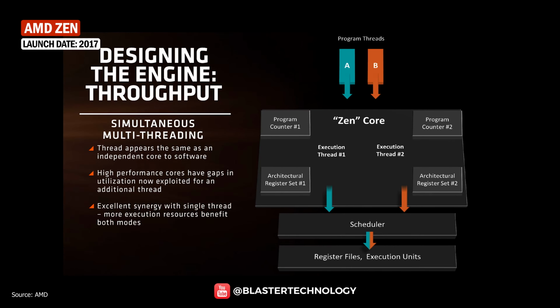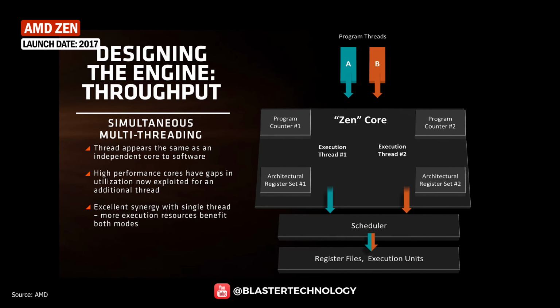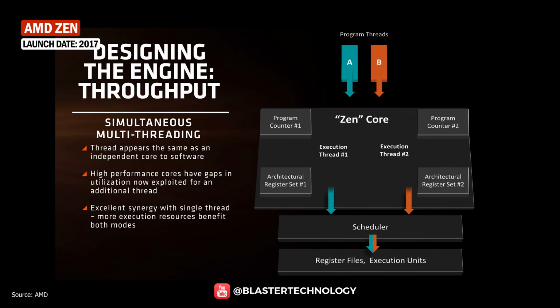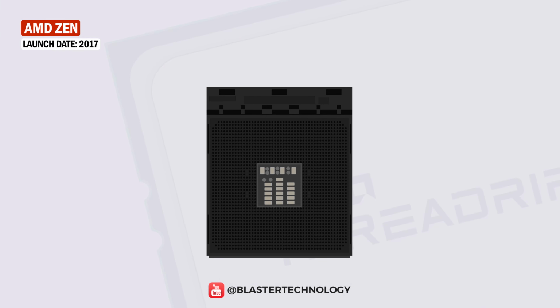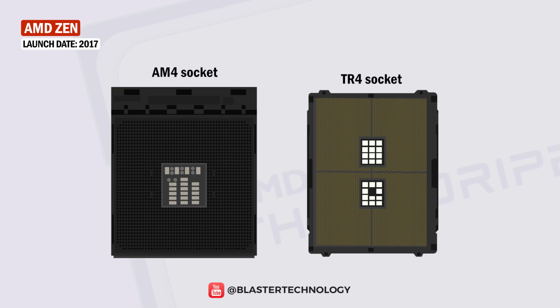Also, the first generation of Ryzen was based on the SMT, simultaneous multi-threading architecture, allowing each core to run 2 threads. The desktop and mobile Ryzen chips use the AM4 socket, offering DDR4 support. The high-end desktop Threadripper chips use the TR4 socket.